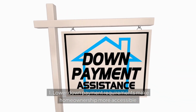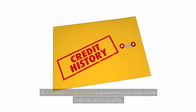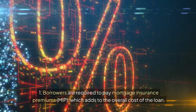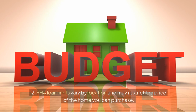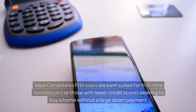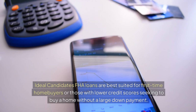Benefits. 1. Lower down payment requirements make homeownership more accessible. 2. Flexible credit score requirements enable more individuals to qualify. Drawbacks. 1. Borrowers are required to pay mortgage insurance premiums, MIP, which adds to the overall cost of the loan. 2. FHA loan limits vary by location and may restrict the price of the home you can purchase. Ideal candidates. FHA loans are best suited for first-time homebuyers or those with lower credit scores seeking to buy a home without a large down payment.